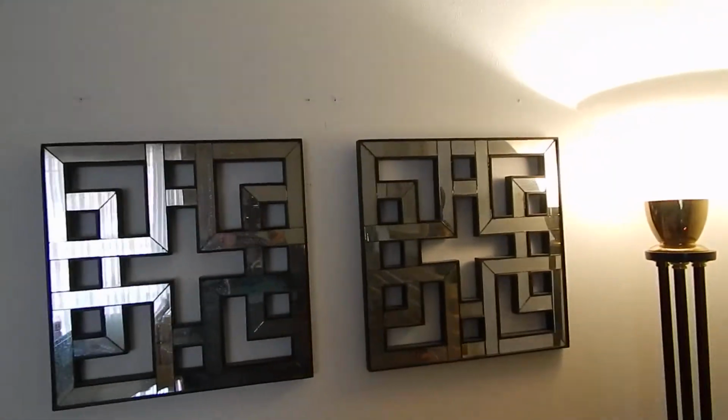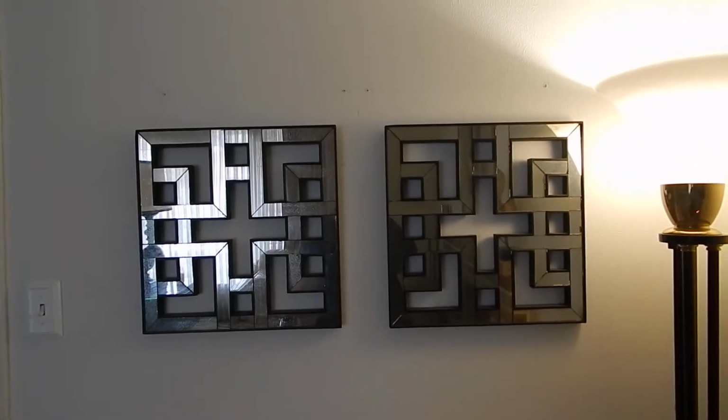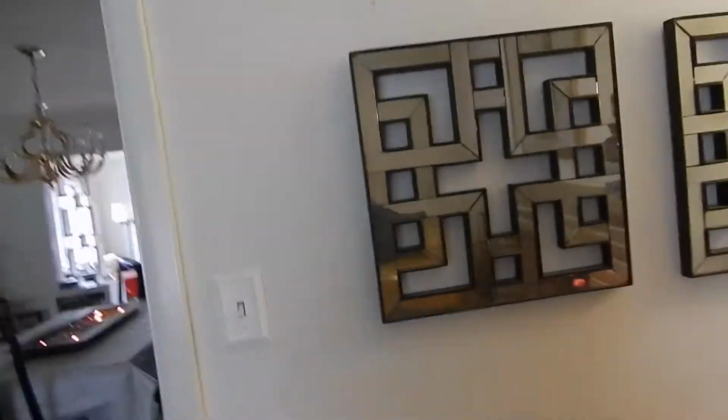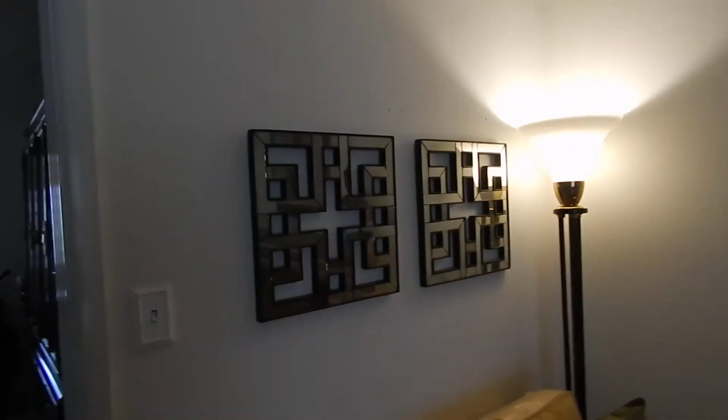And then you come over here to these two kind of mirrored pieces. I got these from Cleveland House of Lights a couple of years ago. Love these. I guess they're kind of like Greek keys, but then they kind of look oriental to me, so I figured they fit in. And they're mirrored, so they really don't have any color.